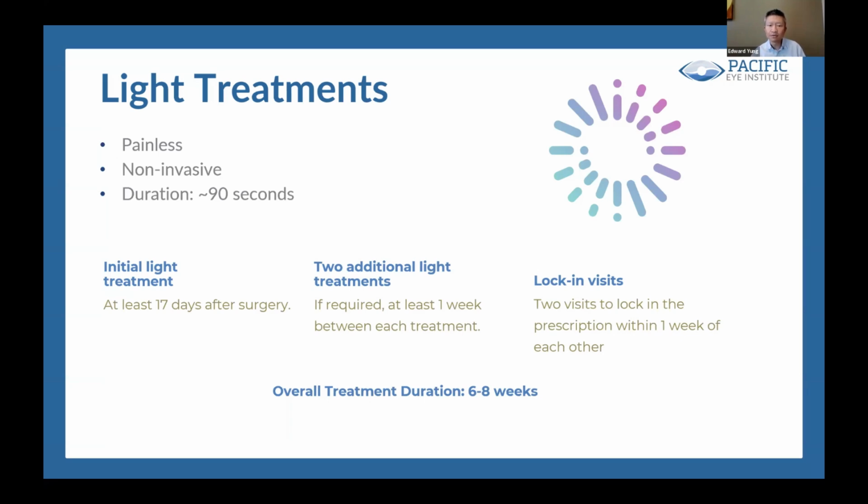And then you go home and then the same thing, you come back 1 week later and we see how you do. Once you're happy with the results, you have two lock-in visits where, like I mentioned, we expose the lens to diffuse UV light to lock in the remaining macromers. And then after that, you're set. So overall, it takes about 6 to 8 weeks or so before you'll be done with the whole treatment process.